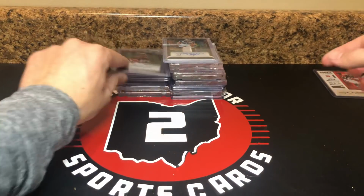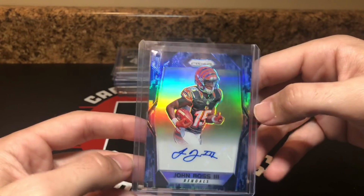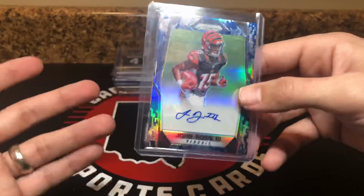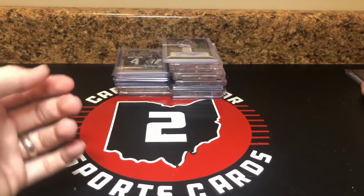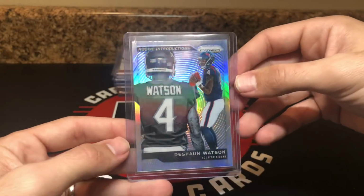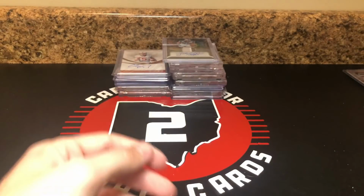Joe Mixon, Contenders Auto. John Ross, Prism Auto out of 25. One off his jersey number. Started the year off really hot and then kind of cooled down because the Bengals are 0-9. But still a unique card. I expect to move it for a couple bucks. Watson Prism, nothing crazy, but he's playing well, so figured that'll sell.